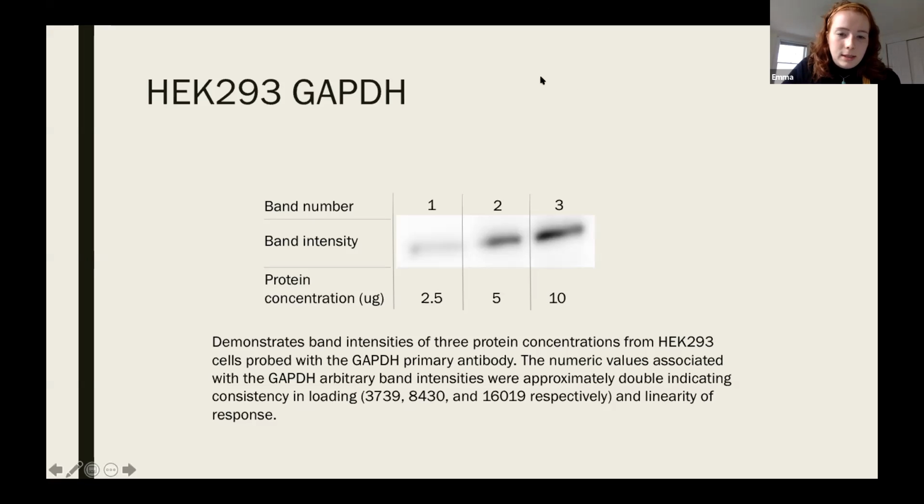And as you can see, as the protein concentration was doubled, the band intensity was approximately doubled, going from around 4,000 to 8,000 to 16,000. And these are arbitrary numeric values that are just derived from a software.